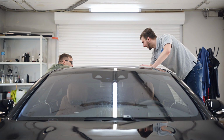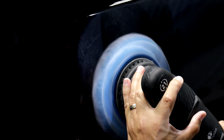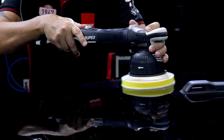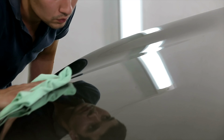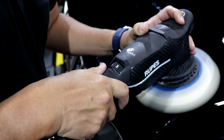Some might ask, can you really do paint correction in just 30 minutes? Well, it's not about full correction here. It's about enhancing the finish. Perfect for customers with normal, daily drivers not looking for a full correction job. They simply want their vehicle to look clean and shiny without worrying about every single scratch.